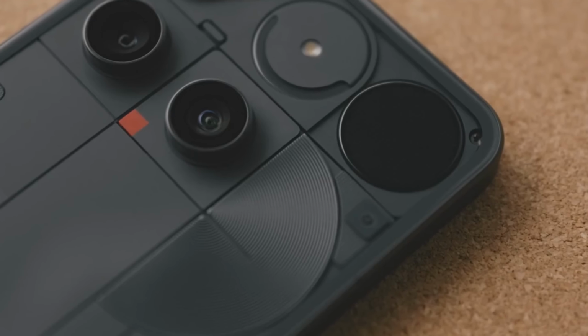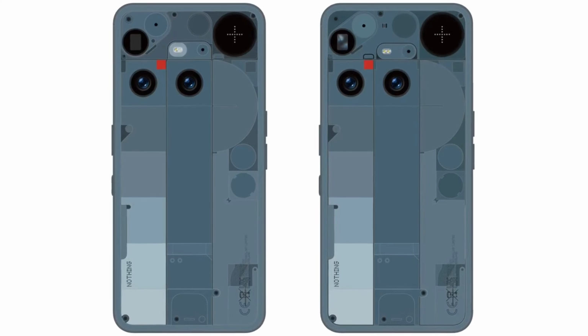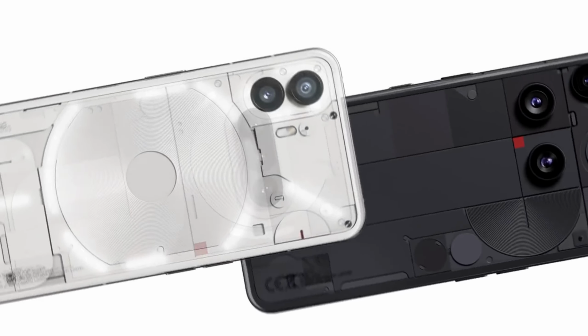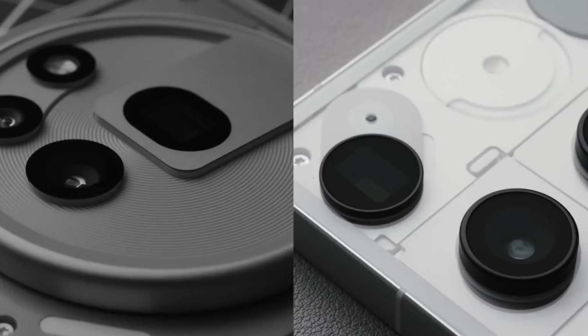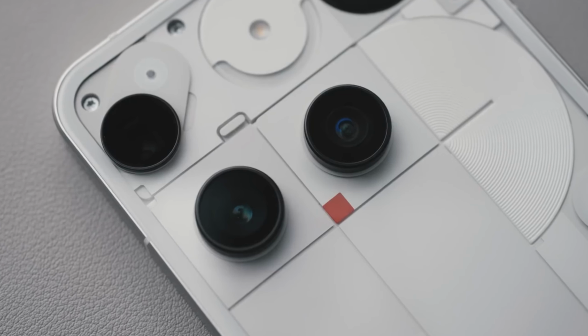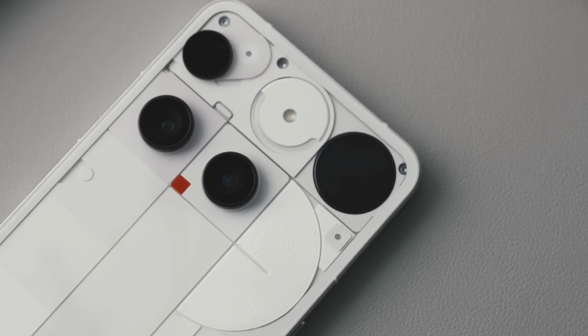The rest of the hardware seems equally polished. The bezels are just 1.87 millimeters thin all around, an impressive 18% slimmer than the previous generation, wrapping around a 6.67-inch flexible AMOLED display. The panel delivers a sharp 1.5K resolution and peaks at an eye-searing 4,500 nits of max brightness, an improvement over the Phone 2.